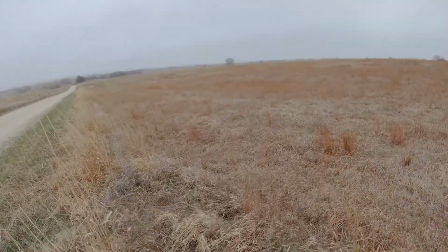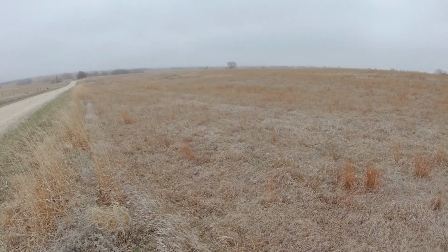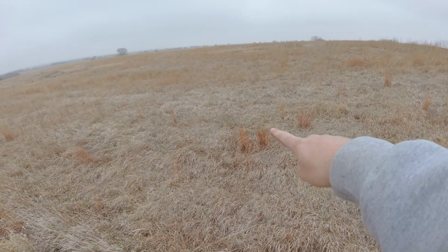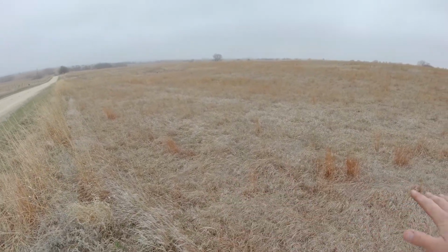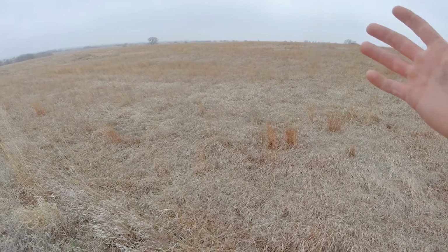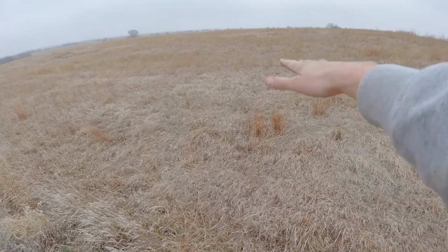But here's a good example. We're going to burn here, but here's a good example of how the brome invades our native grass stand. You can see all this really light white gray area versus the yellow orange area. The gray stuff is brome that's dormant. Now you can see that it's greening up first, which is why you're able to go back in with Roundup or a chemical and spray it out, and then leave room for this native grass to come up.